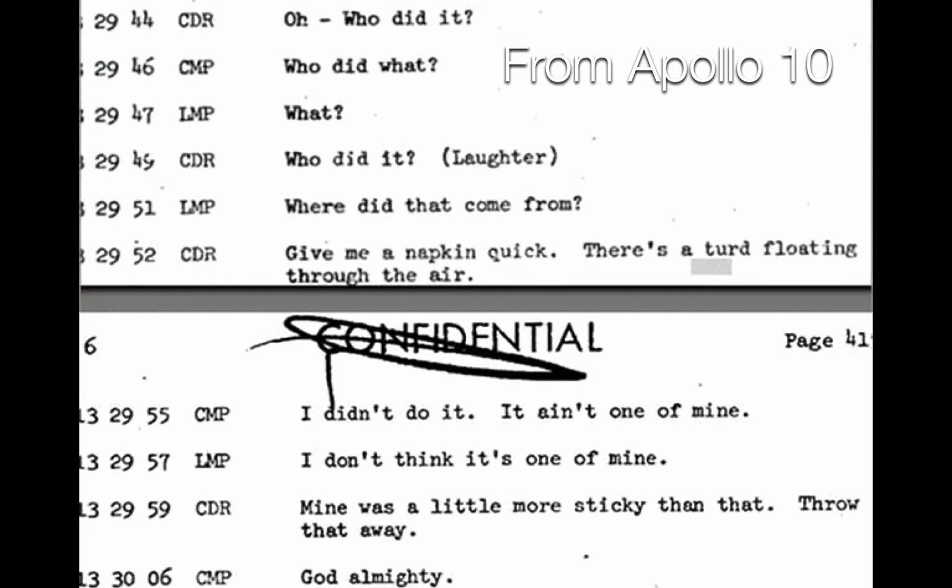Pause this and read it. This is actual transcript from Apollo 10, and it's about the funniest thing there is.